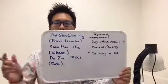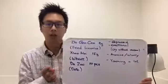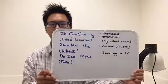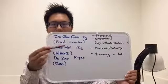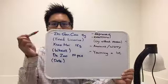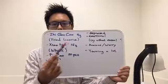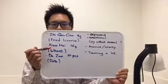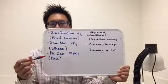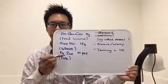So there are 3 ingredients. First one is called 炙甘草. Basically, it's a honey fried licorice root. If you go to any of the Chinese herbal stores, you will be able to buy this without any problem. These are about 9 grams. And then the second one is called 小麦, which is basically just wheat, 15 grams. The third one is 大枣. It's just dates, 10 pieces.